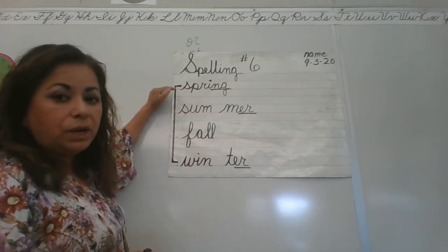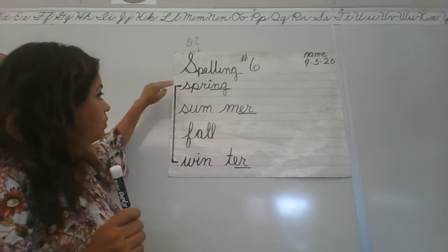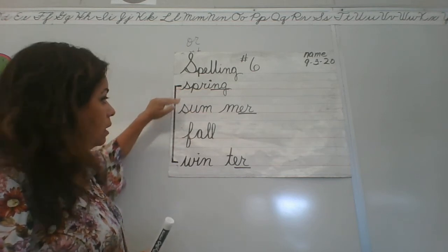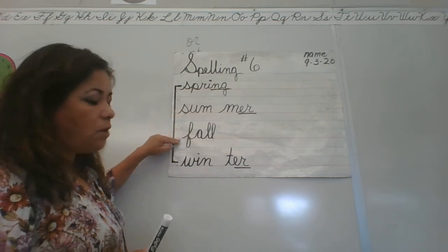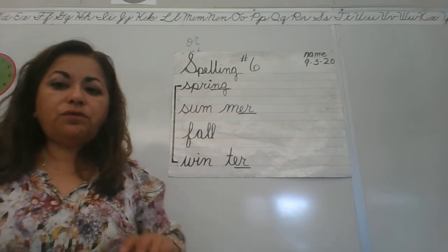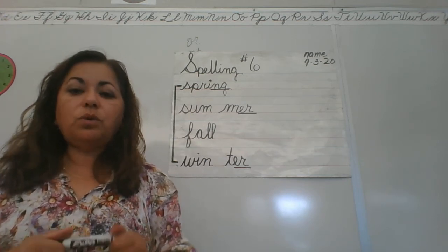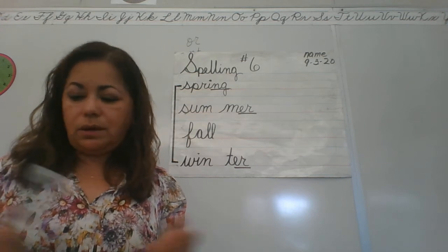So you should be able to read these. Josias, David, William, and Nathan. This says spring, summer, fall, and winter. Learn those, and that's just 4 more words that you will be able to recognize in your chapter books, 4 more words that you'll be able to read really easy, okay?